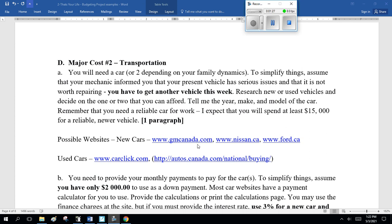So, you want a GM, you want a Nissan, you want a Ford, I don't care, go to the car website. You want a Chev, I don't care, Bowles, Lincoln, find something you want. Now, I'm arbitrarily going to click on GM Canada, because it's the first one I listed, for new cars.